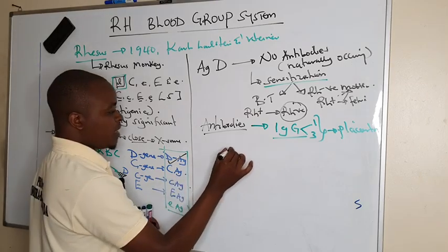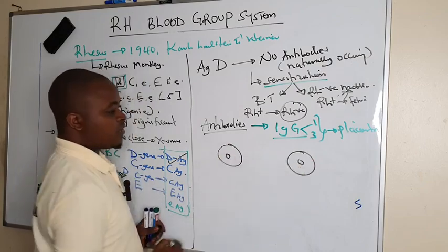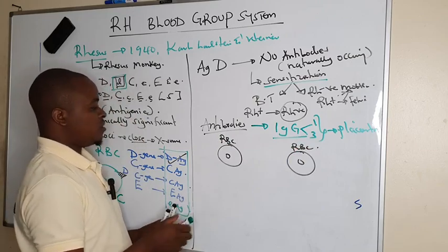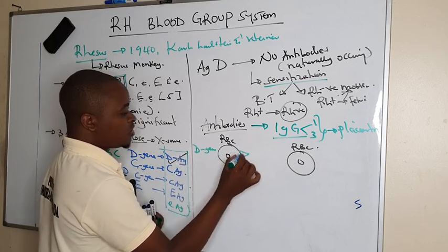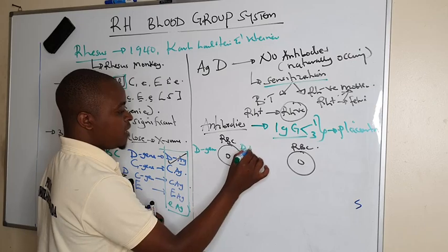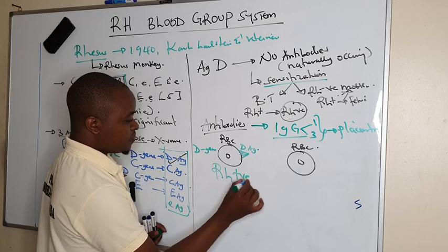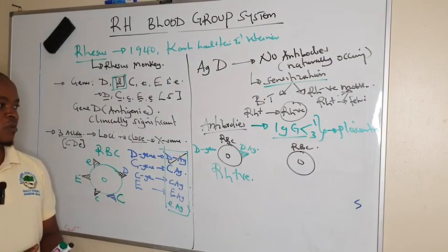So if these are 2 different red cells, this is an RBC and this is an RBC. If an individual has the D gene, capital D gene, it is going to command formation of the D antigen on the surface of the red cell. And this person with the D antigen on the surface of the red cell is the one known as Rhesus positive. That is D positive, because it's the most immunologically active.